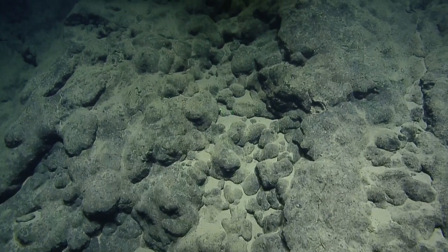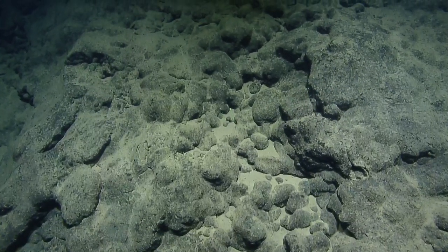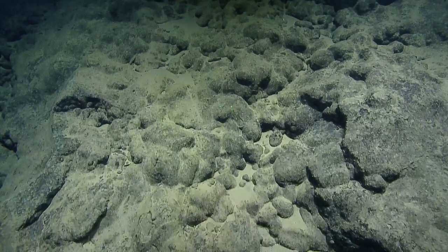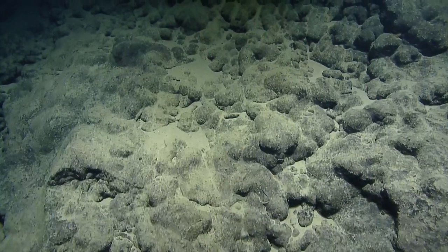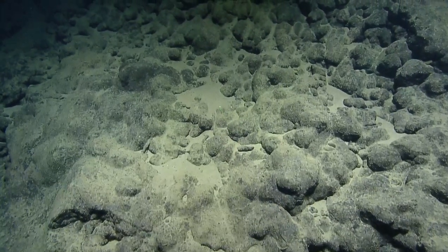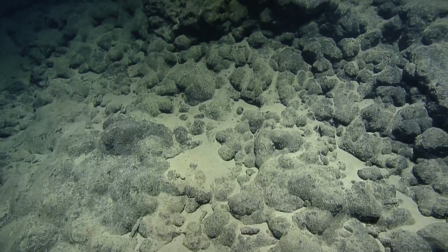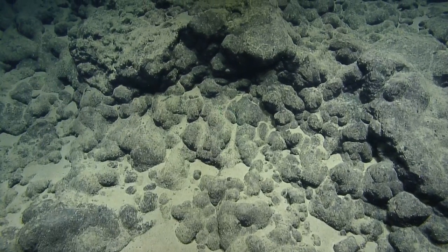Technology advances, correct? Yeah, we have greater and greater access to the interior of the ocean. The ROV that we're using here is a technology that's only been around for a couple decades, really, in broad use. So we're learning a lot.